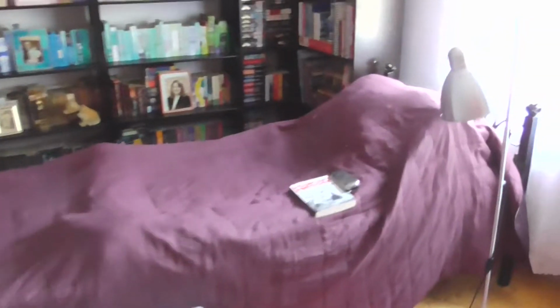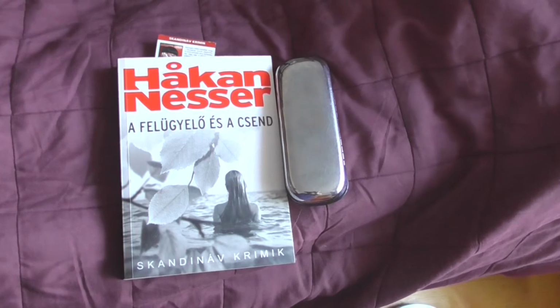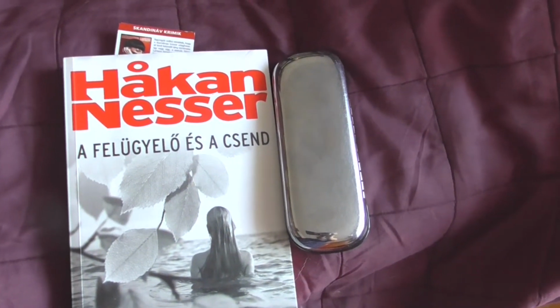And currently she is reading this one, which is a Scandinavian crime story, and that is the author of it, and the title is, I guess, The Officer and the Silence. So that's what she's reading, so it will not be at its place. But let's start with the tour.